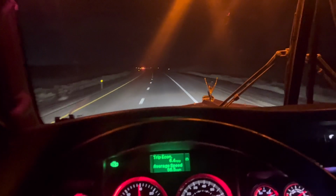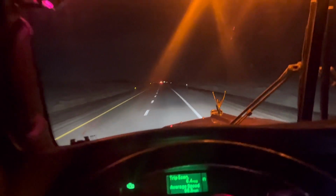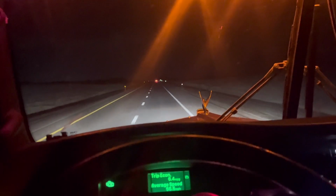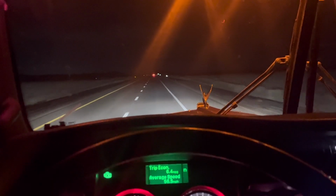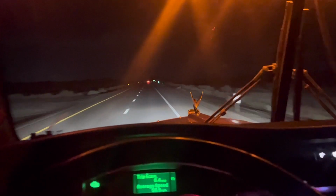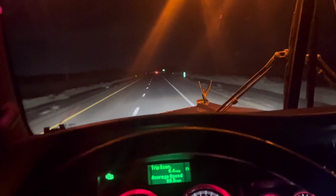Now we're gonna stop here and go to bed. It's getting late. From here we got a little over an hour and a half or so. So we'll go finish that out in the morning. We'll go ahead and walk around the load when we stop. But yeah, making some miles. Almost 600 miles today.